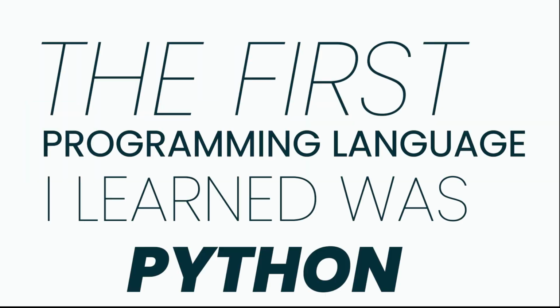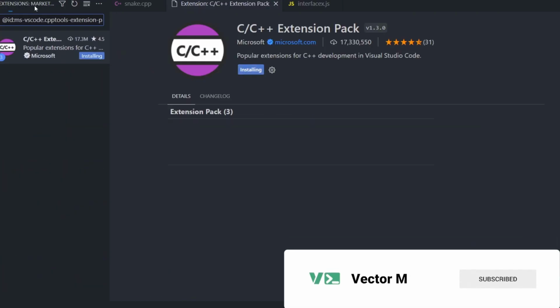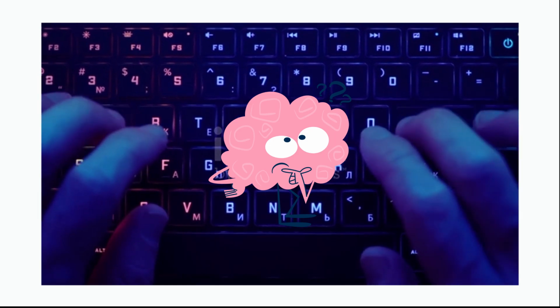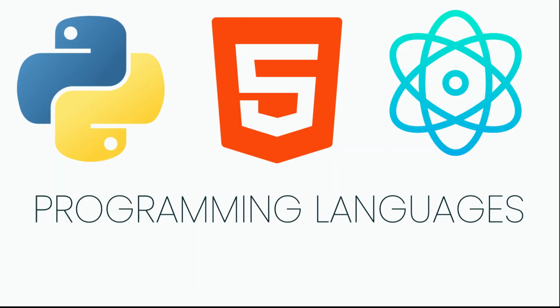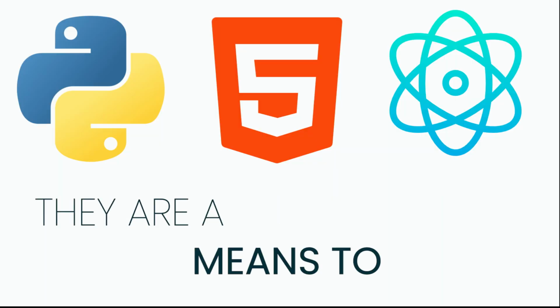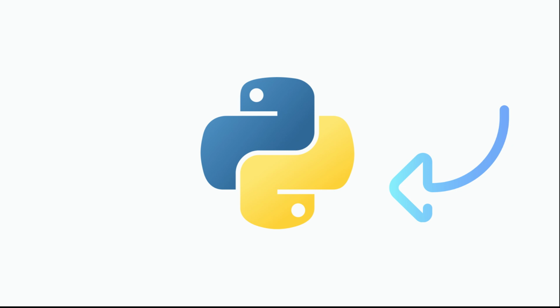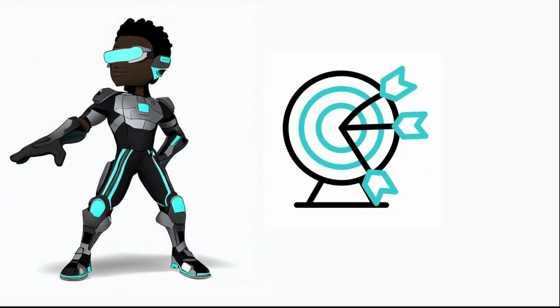Exactly. The first programming language I learned was Python. I chose it because I read somewhere that it was the easiest programming language to learn. But here's the thing: I've never built anything substantial with Python until I defined what I wanted to create. Remember, the programming language is just a tool, it's a means to an end. Once you identify the kind of software you want to build, the language choice becomes clearer. I see. So it's all about focusing on my goals and finding the language that best suits me.